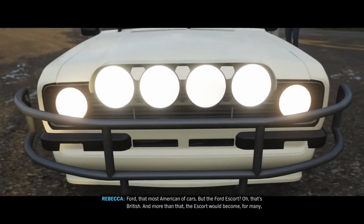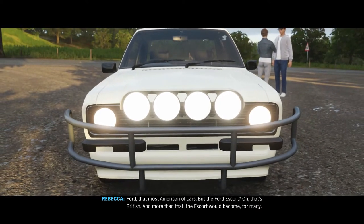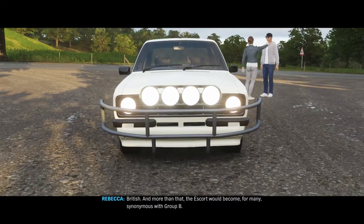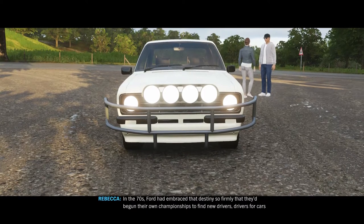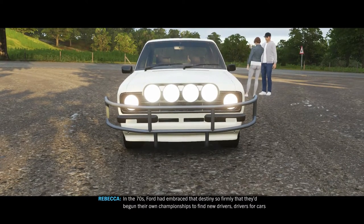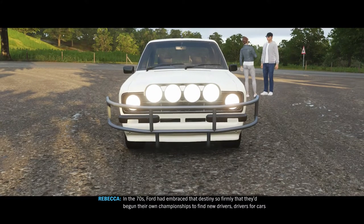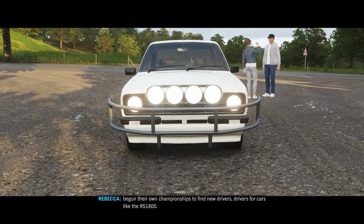Ford, that most American of cars. But the Ford Escort, oh, that's British. And more than that, the Escort would become for many synonymous with Group B. In the 70s, Ford had embraced that destiny so firmly that they'd begun their own championships to find new drivers. Drivers for cars like the RS1800.